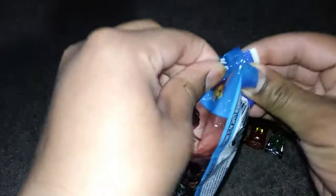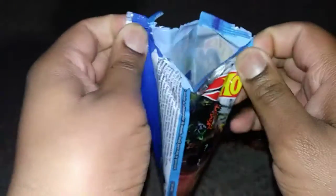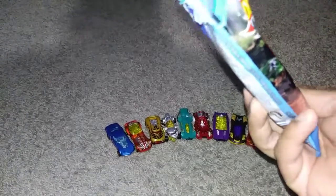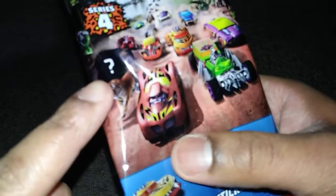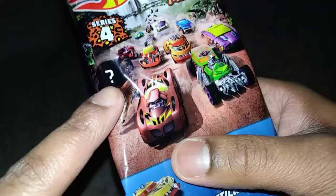Alright, here we go. Can it be a chase piece? Is it a chase piece? Let's see. I want the Super Ultimate chase piece. That's what I wanted. Not the one that's like a treasure hunt. Not the Super Ultimate treasure. Not the Bone Shaker. This is like a Super Ultimate. See that question mark right there? Yeah, that's supposed to be a Super Ultimate chase piece in this set right here.